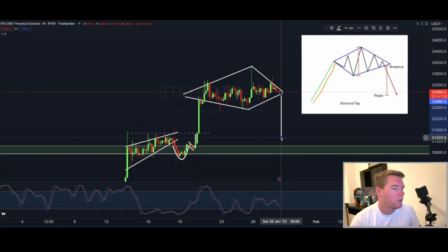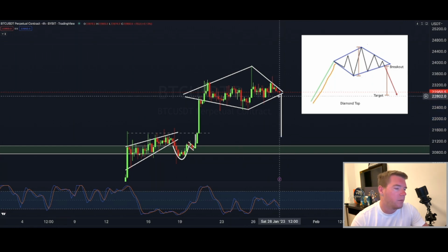I'm not sure if I will be shorting because I'm leaving soon to a concert, so I'm not sure if I will be able to short this from there, but otherwise I might actually short this to the downside.